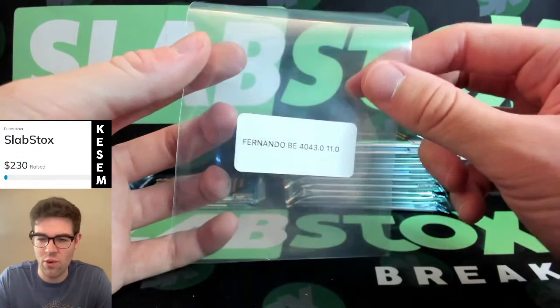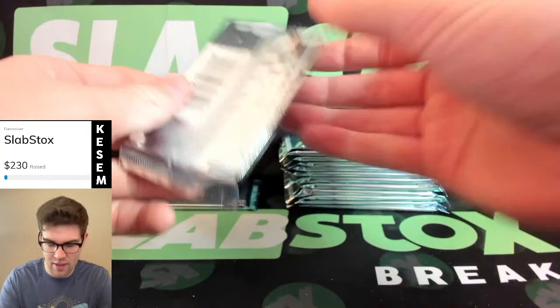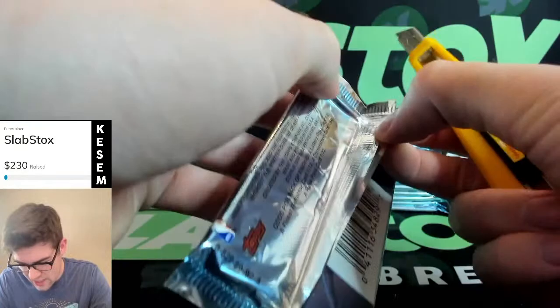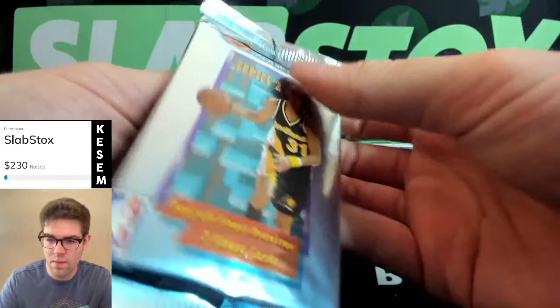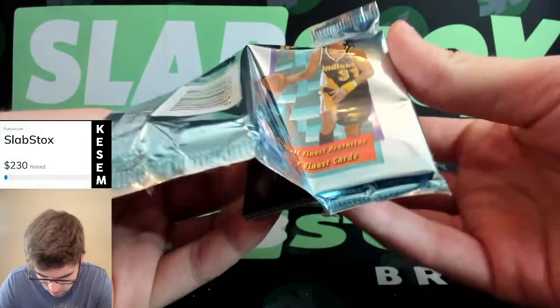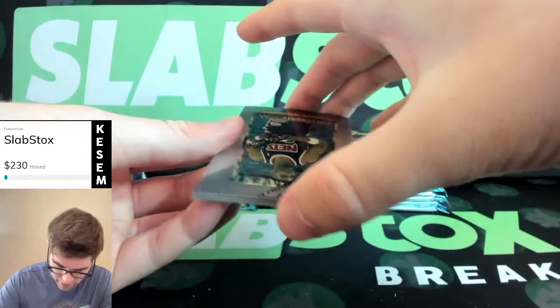Fernando, number 11. The centering has been pretty good on a lot of those cards too. Like that Jason Kidd rookie was nice. The insert was nice. The Mutombo was a little off on that nice insert we just got, but not bad at all. Very clean. Waiting on that first refractor. Where is it? Let's get it.